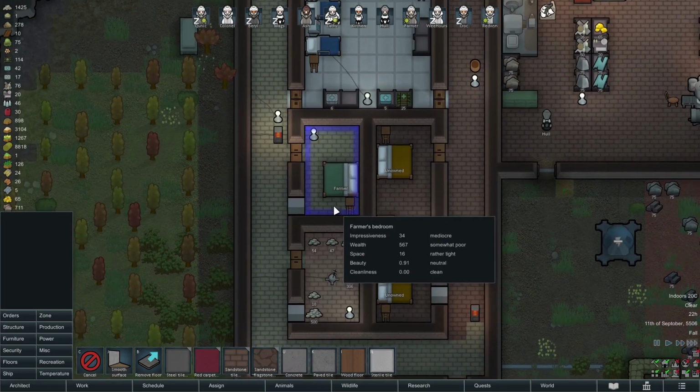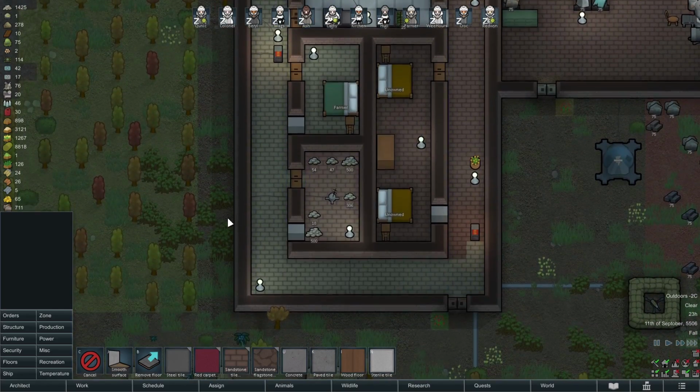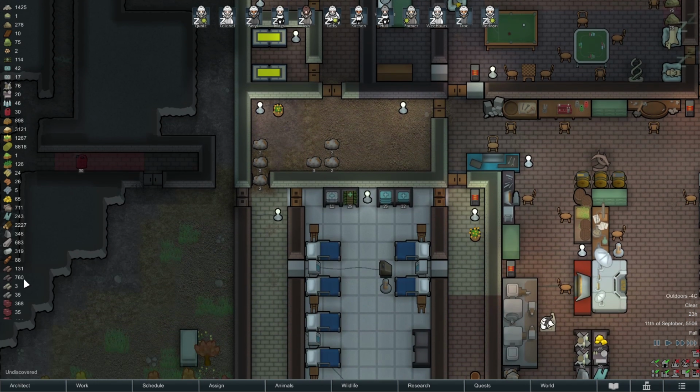I see Betty there helping out with a bit of moving some silver around. I don't know how a Thrumbo picks up silver coins. How does that work? I don't know how that works. And then what have we got? What have we actually got?